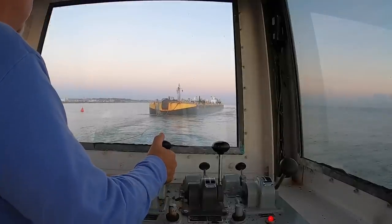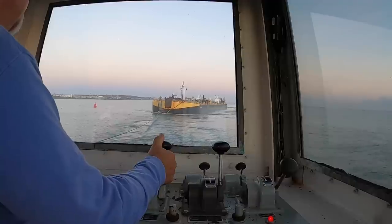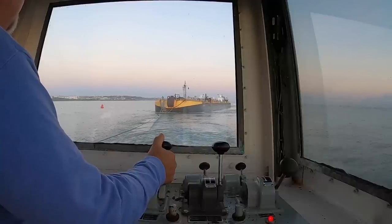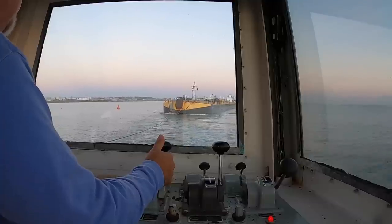Give it a pull so that we start getting the bow of the barge over this way. Remember, we're trying to bleed off speed all the time.